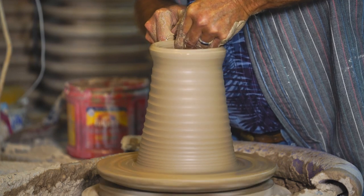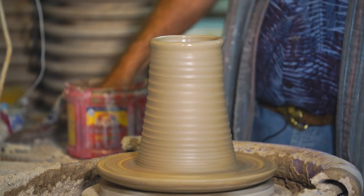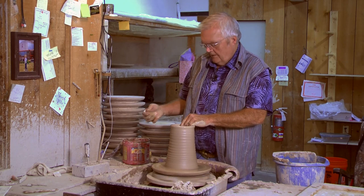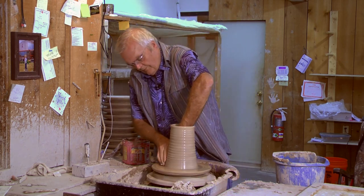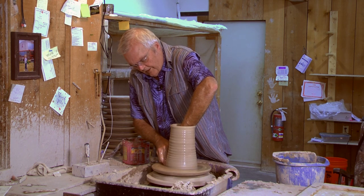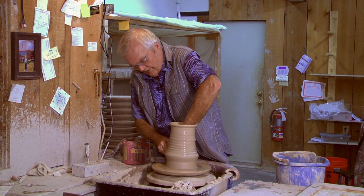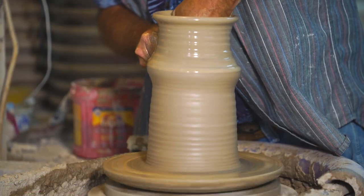I have probably thrown 1 million pots in my life. And I know we're showing up in antique malls because I found a couple of pieces in antique malls over the years. But that's okay.